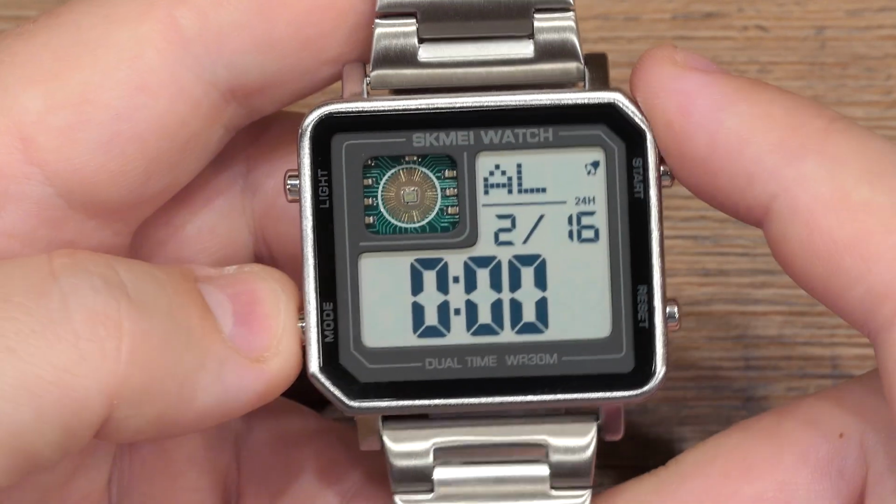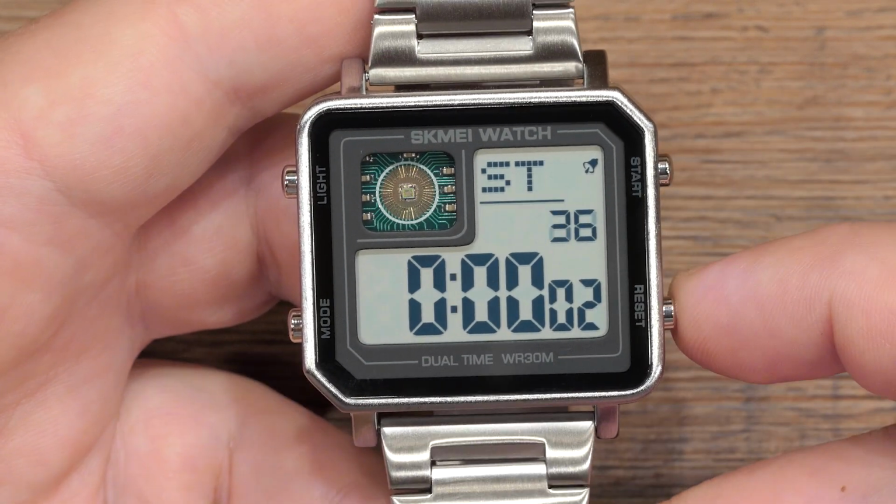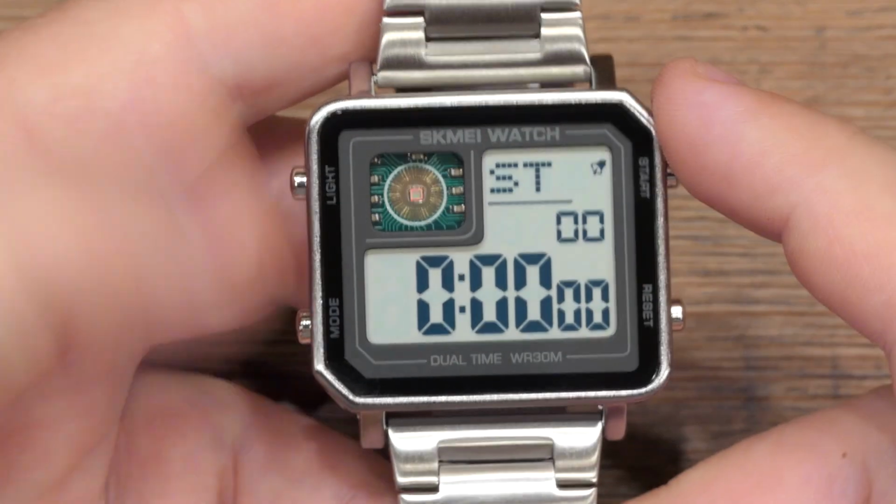Next is the stopwatch function. There is a regular classic stopwatch, implemented like in all other watches. I pressed the button and time went by. Pressed again, time stopped. You can reset the time.